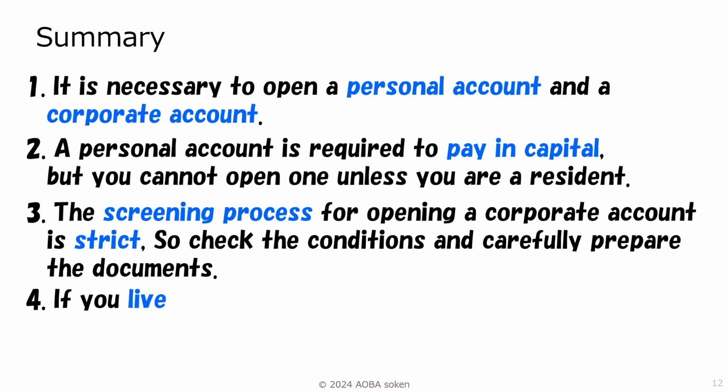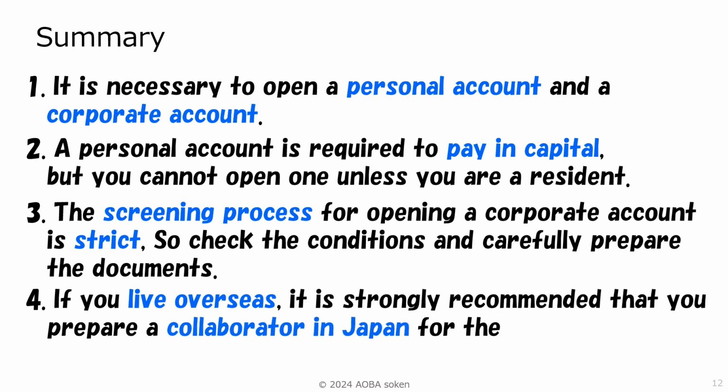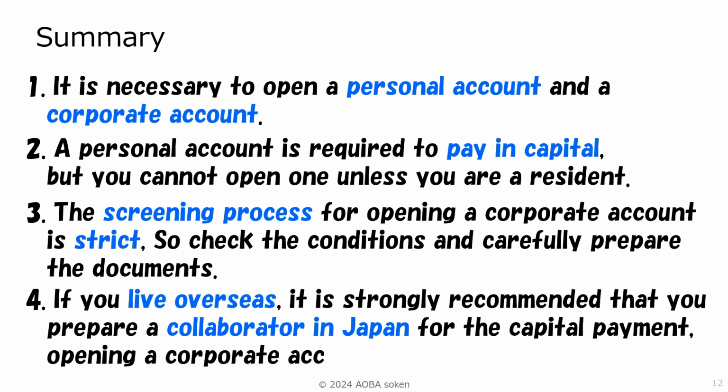If you live overseas, it is strongly recommended that you prepare a collaborator in Japan for the capital payment, opening a corporate account, etc. Above is an explanation of bank accounts for foreigners. If you are planning to open a bank account, have been turned down, or have any other questions, please contact our office.